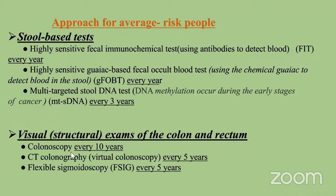Visual or structural exam of the colon and rectum: colonoscopy every 10 years, CT colonography every 5 years, flexible sigmoidoscopy every 5 years. The colonoscopy should be done with good preparation and high visualization, so we can depend on it. So if it's negative, it's okay to repeat it every 10 years in average risk people.